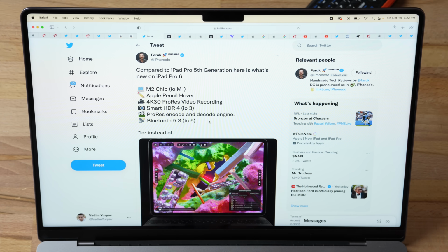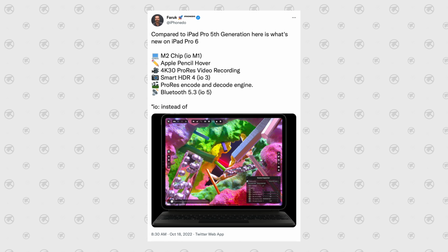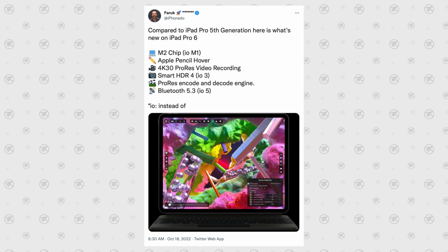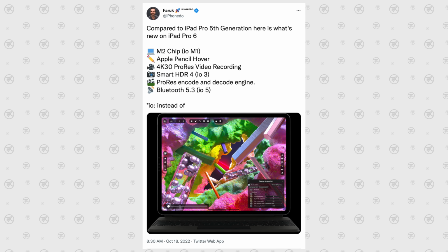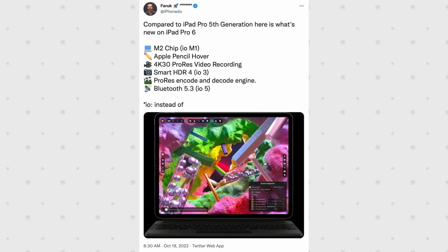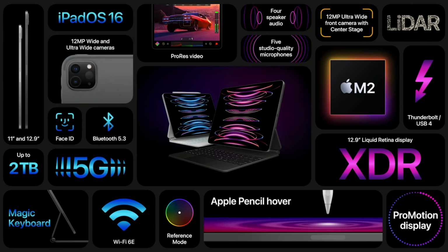But getting back to that list, we basically have the M2 chip, the Apple Pencil hover feature, those new ProRes video recording features with Smart HDR4, and some Wi-Fi differences like Bluetooth 5.3 and Wi-Fi 6E. However, there are some things that Apple is hiding from you within all of those features that you absolutely need to know about because most of it is just marketing.